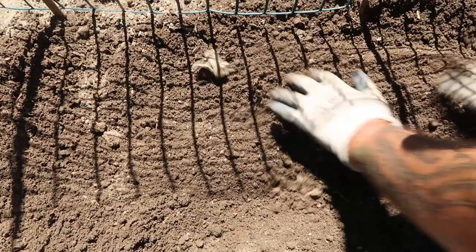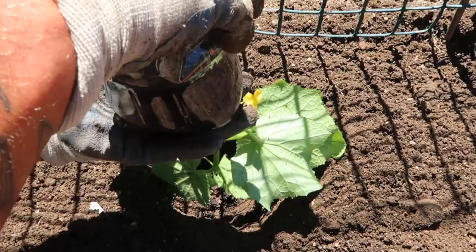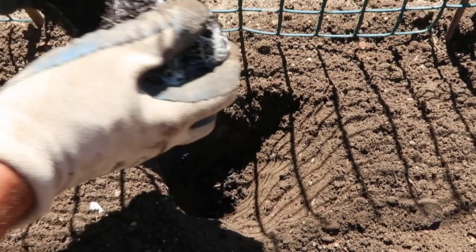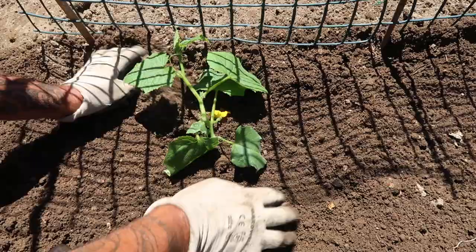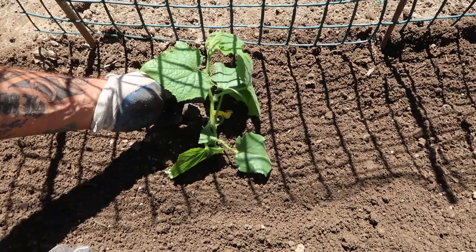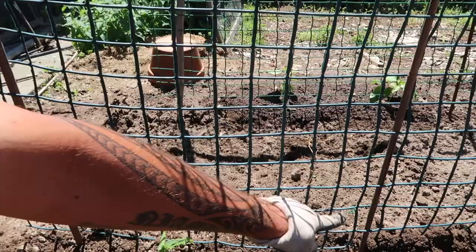We're going to make a little gap in here. We shall put our cucumber in there. Whoa, look at that. Right, there you go. Put that in there. And that should grow up here. And we'll use some little bits of wire and we'll just help it along as it climbs up.